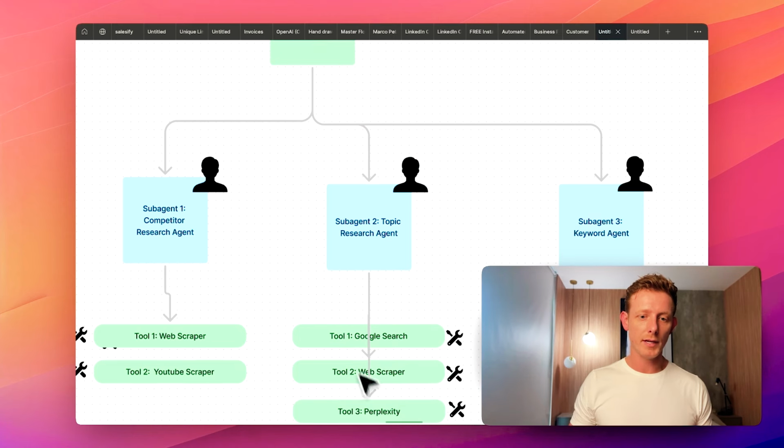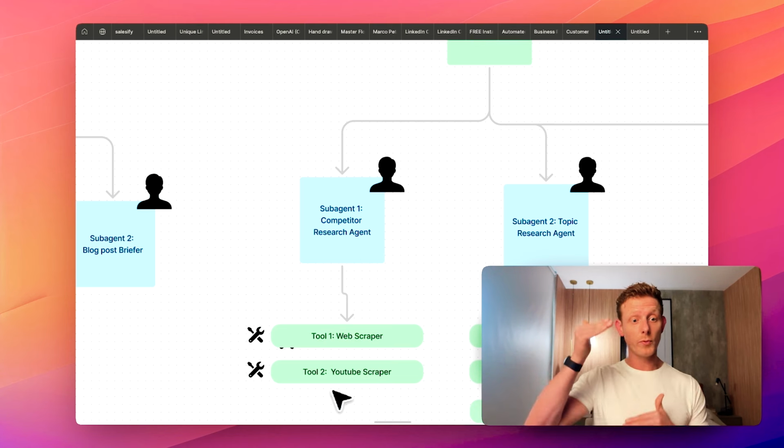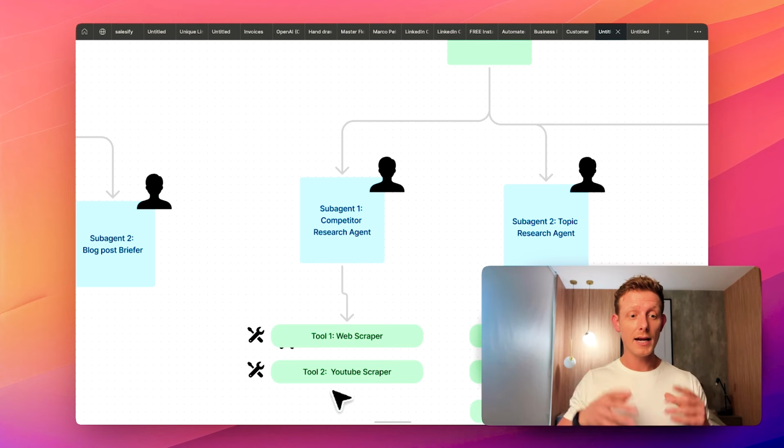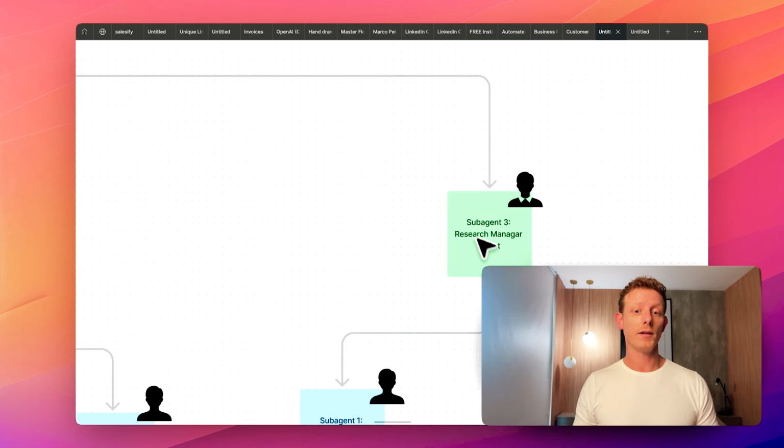And then the last step is the competitor research agent, who basically analyzes the top ranked articles for that keyword, scrapes all those pages, analyzes them, and looks at what we could potentially do to outrank these guys, right? So it does a competitor research analysis, right? It sends it all back to the manager agent.